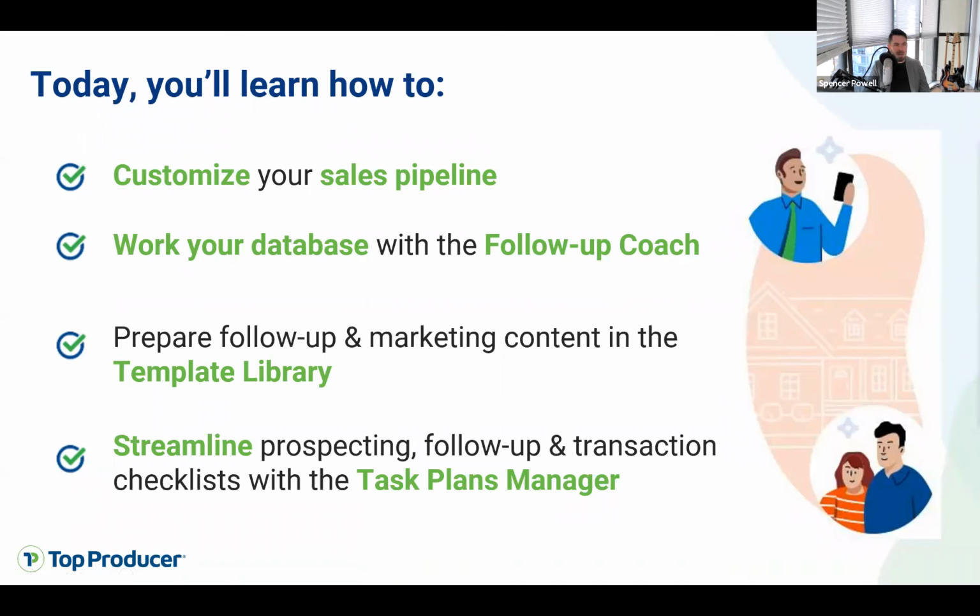And so this is the game plan. We're gonna talk about customizing your sales pipeline with custom tabs and follow-up reminders, and we'll talk about contact types and contact statuses, sort of like a prerequisite to that. How to organize them first, and then what you can do with those different contact statuses and types after you put them in place and after you start utilizing them.